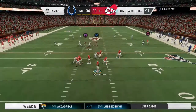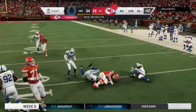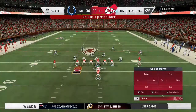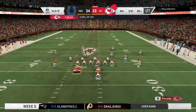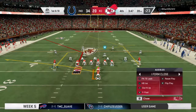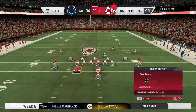On 2nd and 1, Mahomes. It's Kelsey on the ground. And he gets this one just shy of the 40, down at the 39. An 11-yard pickup, and it's enough for a Chiefs first down. Kansas City Chiefs. First and 10 at the 39-yard line.